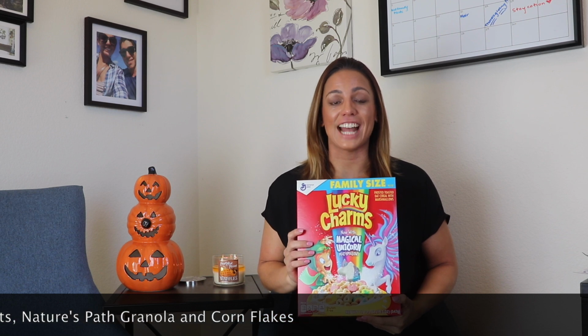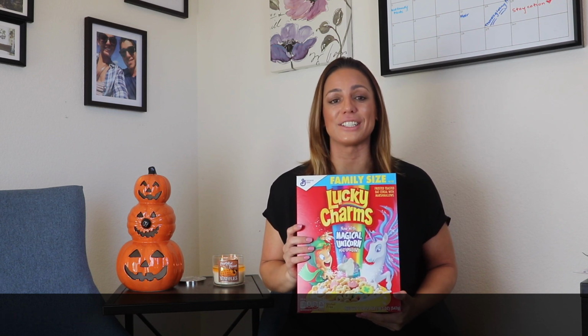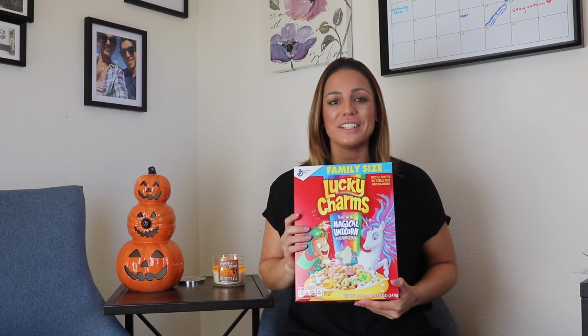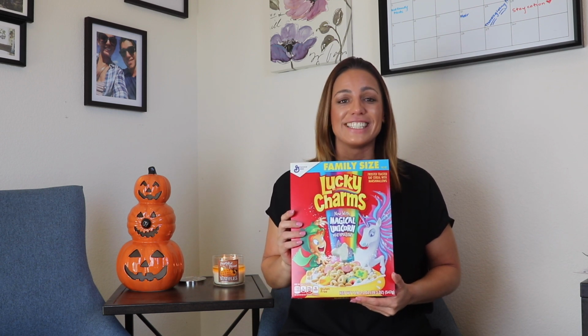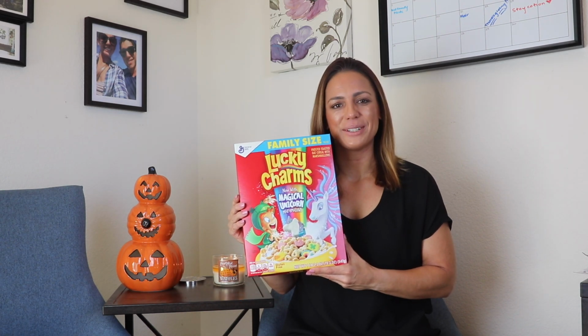Having a bowl of cereal at night helps me from feeling deprived. It's super sweet, so it's totally a dessert. I grew up having cereal for breakfast, but now it's a staple dessert. So Lucky Charms are our second gluten-free staple.